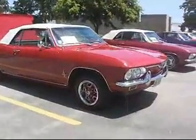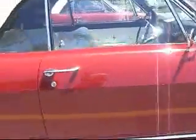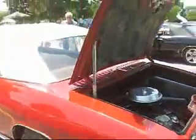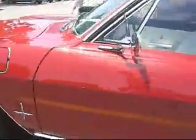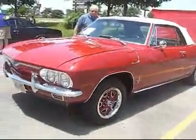1966 Corvair Monza. Arrest Me Red. White interior. Spring ring cables, just like GM put on in 1966. It's got a fiberglass spoiler molded in. White interior for those hot summer days. We're in Iowa. It's hot here. Powerglide transmission. Oh, beautiful car. The top is nice and tight, beautifully installed.